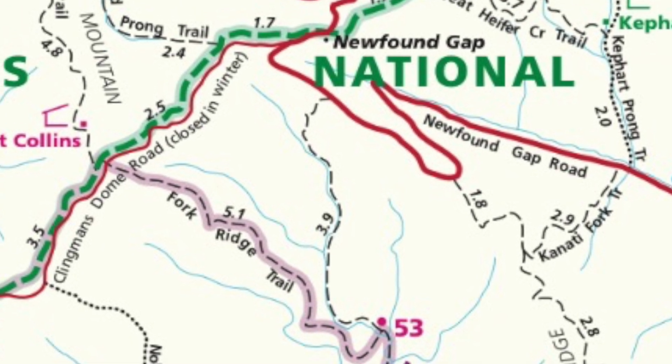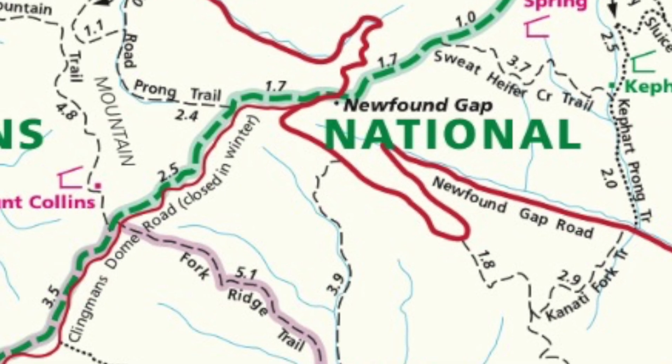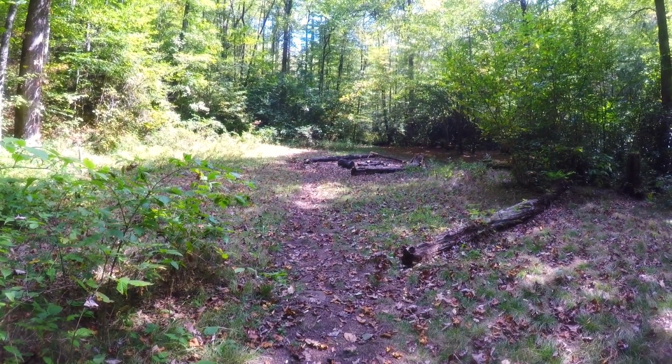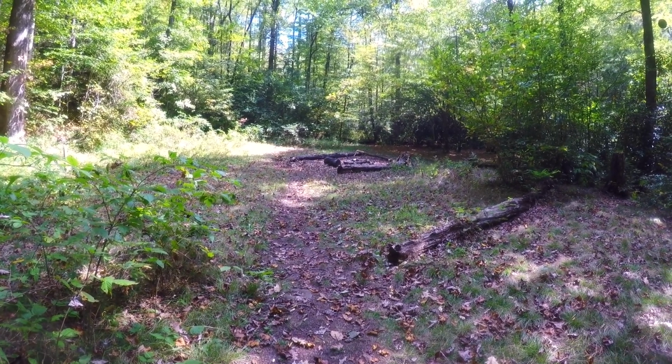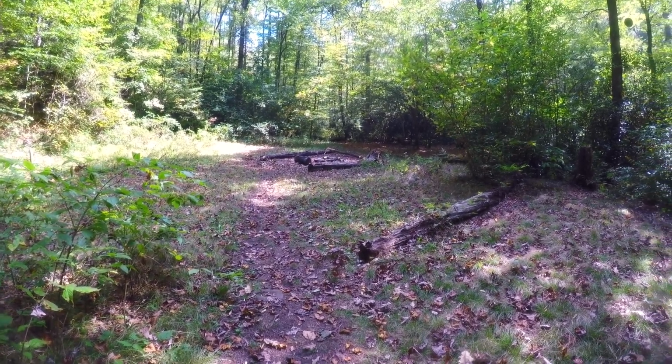We've done 10.6 up to this point. It's just now 2:30. So we've got 4 miles out to the road, and then maybe get a quick ride up. I think it's only about 4 miles up to the Newfound Gap to our car. Take it into Gatlinburg, get a burger, maybe even a hotel room and get some sleep.